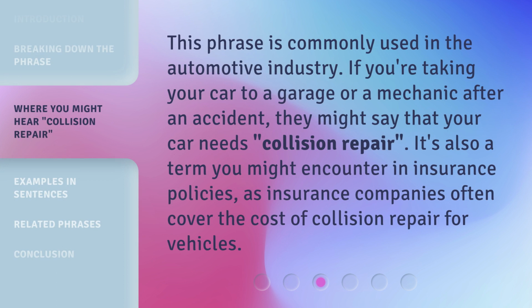This phrase is commonly used in the automotive industry. If you're taking your car to a garage or a mechanic after an accident, they might say that your car needs collision repair. It's also a term you might encounter in insurance policies, as insurance companies often cover the cost of collision repair for vehicles.